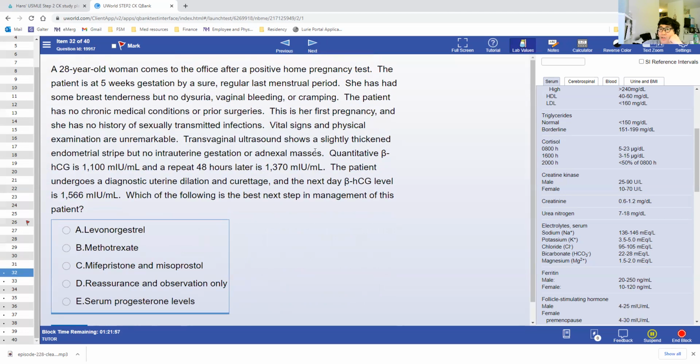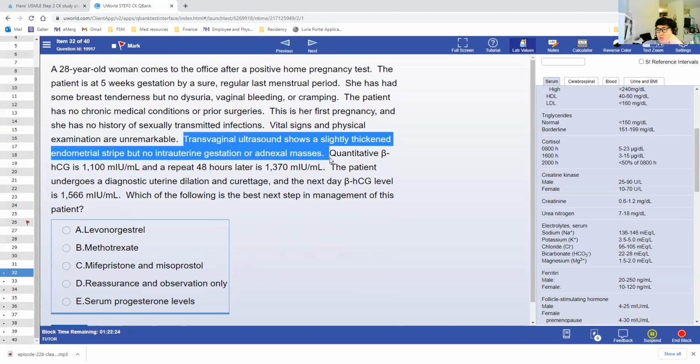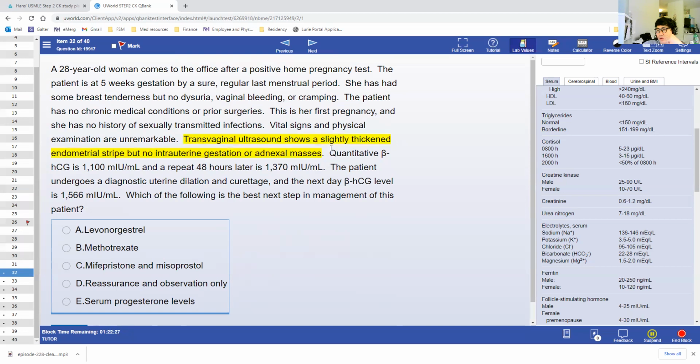Next question. This is a read question first. Which is the next step in management? Sounds like she needs an abortion of some kind. A 28-year-old woman has a positive home pregnancy test, 5 weeks gestation, breast tenderness, but no dysuria, first pregnancy. The transvaginal ultrasound shows a thickened endometrial stripe, but no intrauterine gestation or adnexal masses. So we don't know exactly where the pregnancy is. Beta HCG levels are persistently high and increasing.